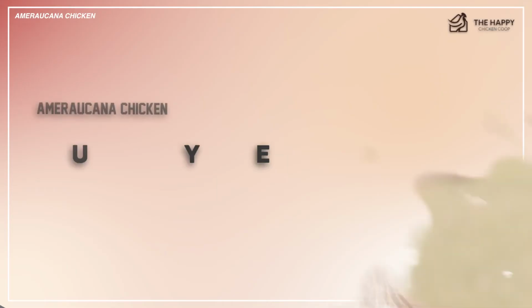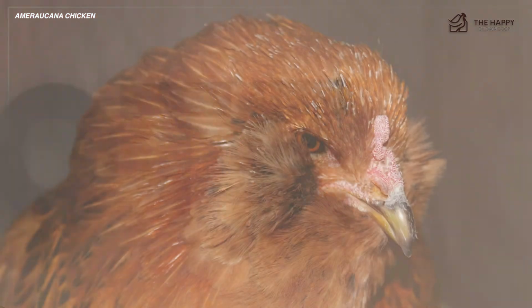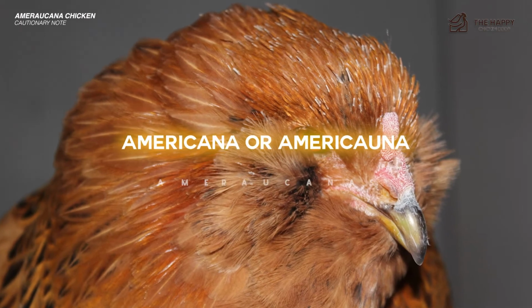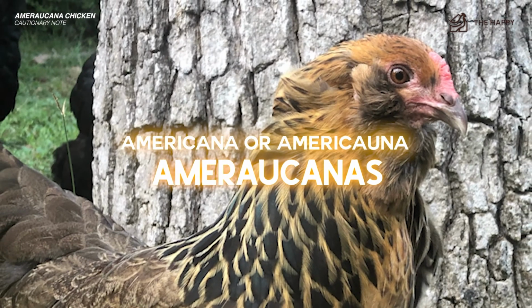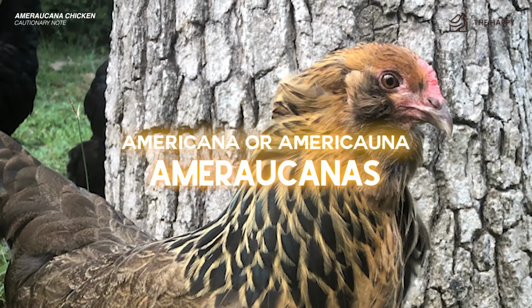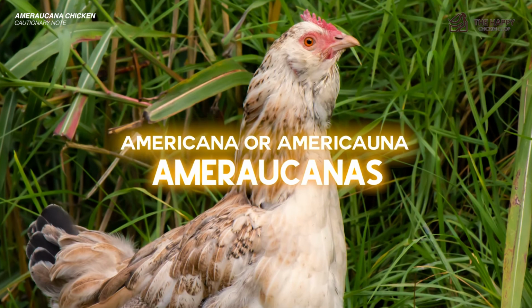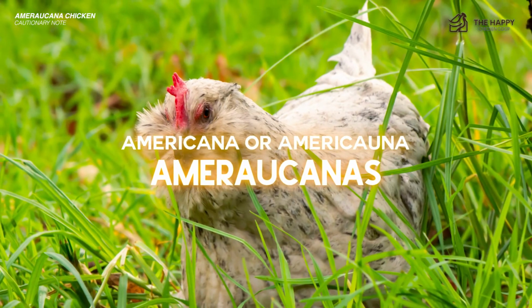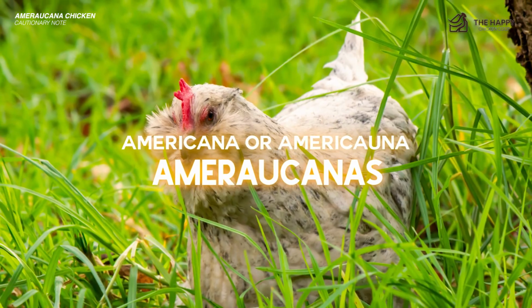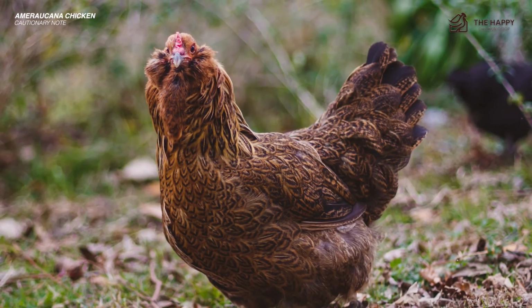Just a quick cautionary note: many hatcheries and other breeders offer birds labeled as Americana or Americauna. These are not Ameraucanas. What I mean is it's spelled as an Americana or Americauna. These are not, I repeat, not Ameraucanas. The one I'm talking about is spelled Ameraucana. It's been used as a marketing ploy for many years now.